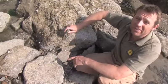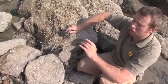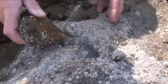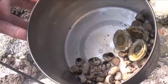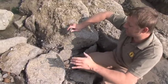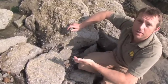And here we have probably the easiest food source you can find anywhere on the planet, which is the limpet. So if you're on the coastline and you can't find any other source of food, these little fellas are well worth collecting. And that's another thing, in Britain very few people eat these, but in France they're a popular delicacy.